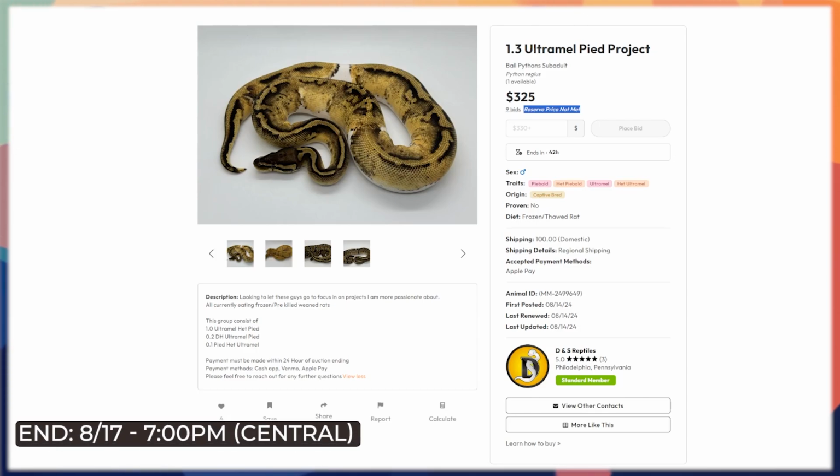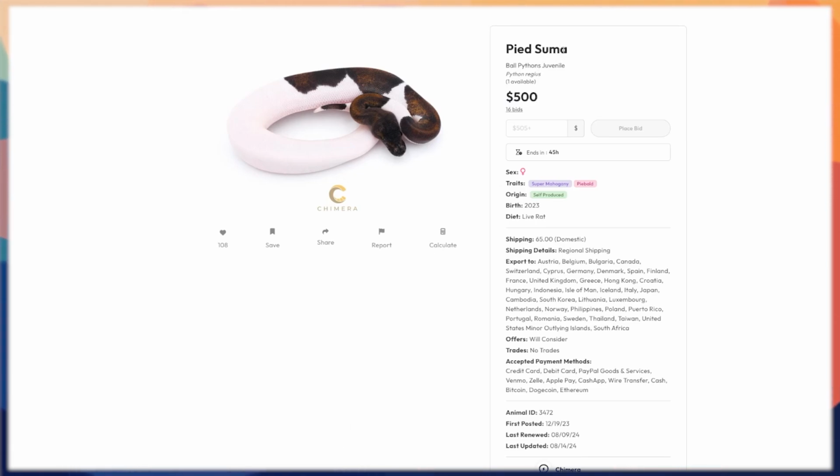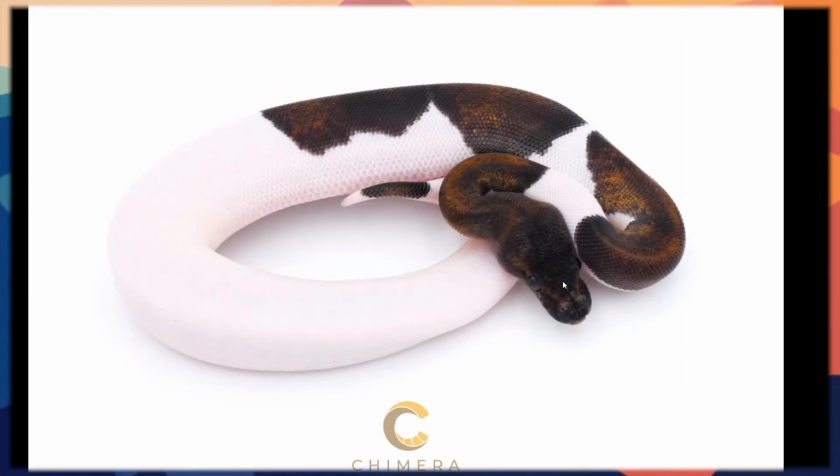All right, continuing right along with the Pieds, we're starting off on a really good one here. Since I clicked on this it has gone up in price, as it will continue to, and that is because what we're looking at is a Suma Pied, and it is one of my favorite Pieds you can make. This animal can't decide if it wants to be jet black or a beautiful golden mahogany brown, and I'm all here for it. I love what this does.